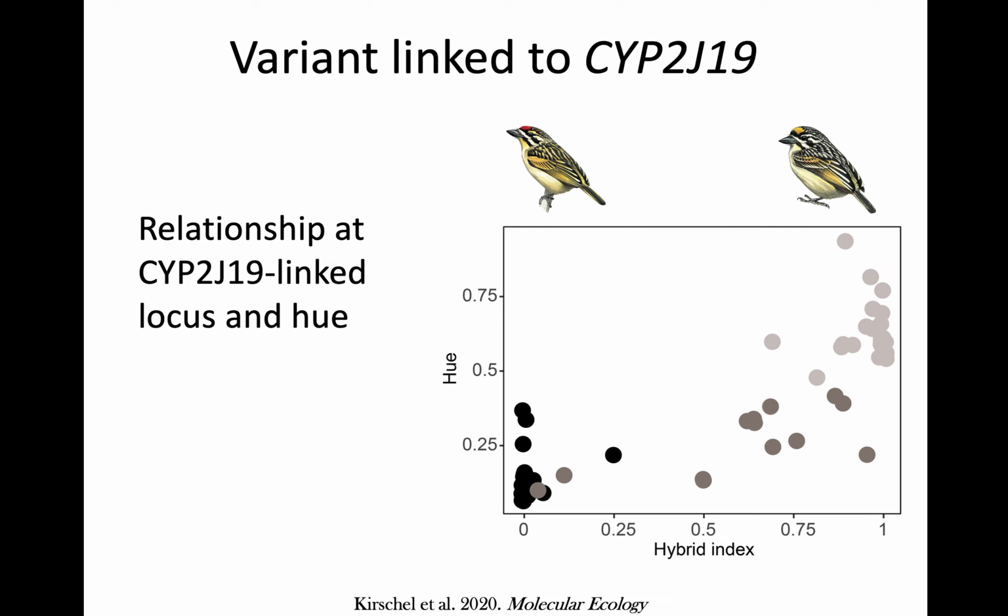We also looked at hue of forecrown colour using spectral reflectance of feathers. And what's interesting here, so here we're illustrating the genotype of the CYP2J19 locus using the different shades. Both individuals that are homozygous for the red-fronted allele and the heterozygotes have redder hues than all individuals that are homozygous for the yellow-fronted allele. And this is whatever the hybrid index; at the same hybrid index, you can see that they differ in hue based on the genotype at that locus. So that's pretty clear evidence of the role of this gene in forecrown colour.